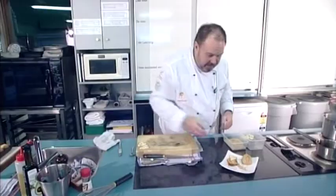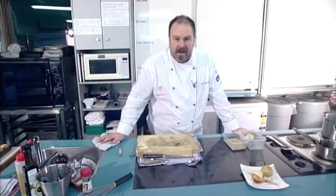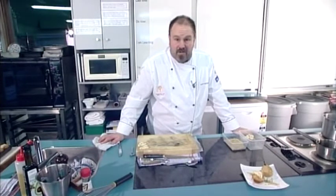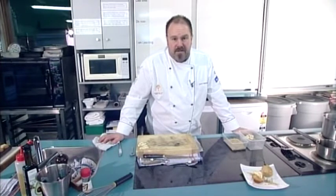So there you have our little mini ginger muffin with our Kikarangi blue cheese and our poached pear, vanilla syrup and walnut soil. So there's our wonderful cheese course that's part of our dinner party menu. So follow on and we're going to finish off with our real chocolate truffles.